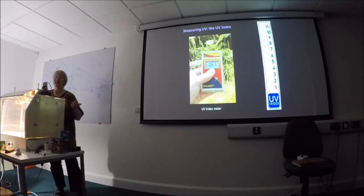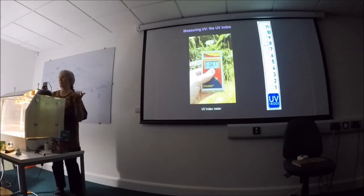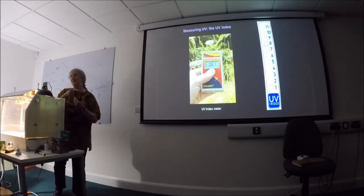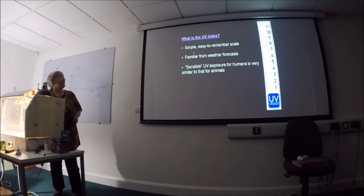But anyways, what does it measure? It measures the UV index. Well, the UV index is to do with sunburns, human sunburn. So you think, well, that's crazy. What do I measure that for? Well, the spectrum that this responds to is very similar to the spectrum of the vitamin D synthesis. It's the same kind of wavelengths that cause sunburn that cause the vitamin D synthesis. So that's why you have to be careful in the sun. But it's really useful for us because it's easy to remember.